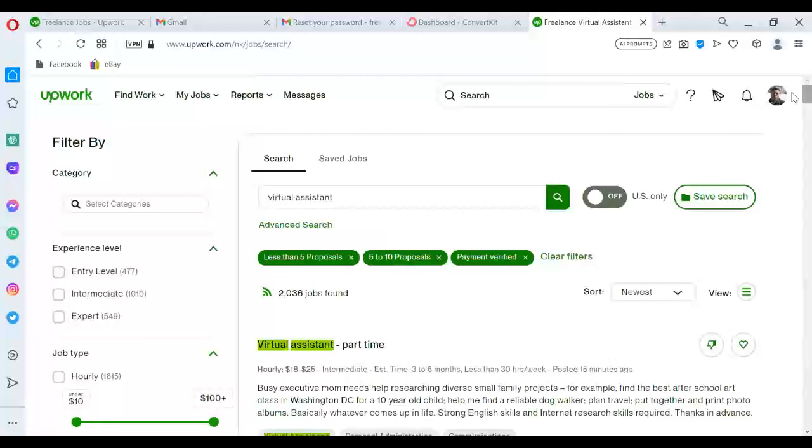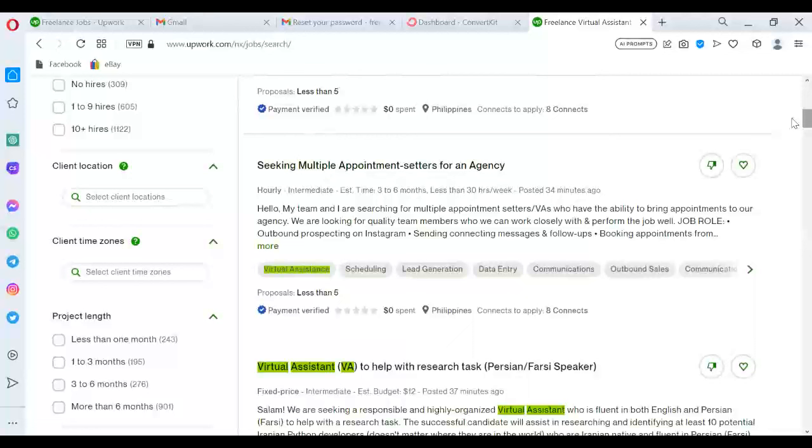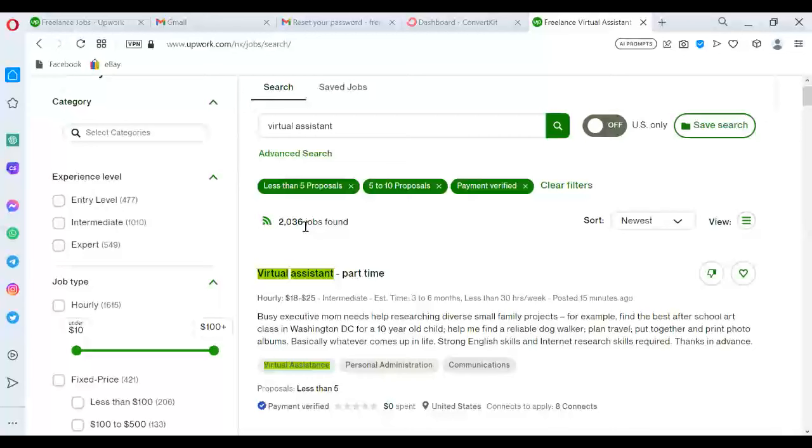Now you see the jobs you are interested in. We are using Upwork to look for remote jobs and freelance jobs. You see the jobs now. What do I do? There's something I do that I've taught my students, something that has worked for me and can work for you too. I like to save jobs, because you want to narrow down 2,000 jobs to 50 or 10 or 5.